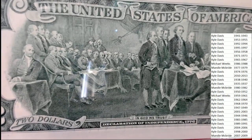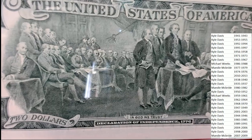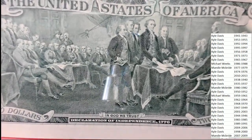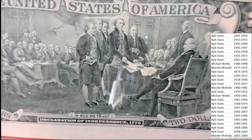This might be the most detailed I've ever seen a $2 bill. This camera picks up everything, doesn't it? Isn't that beautiful?